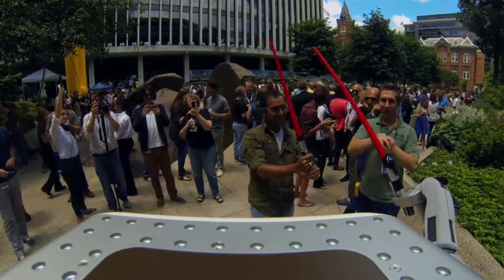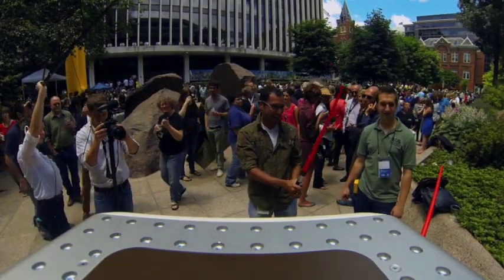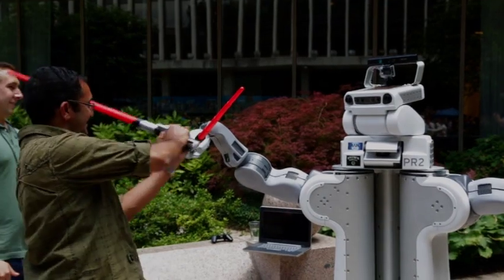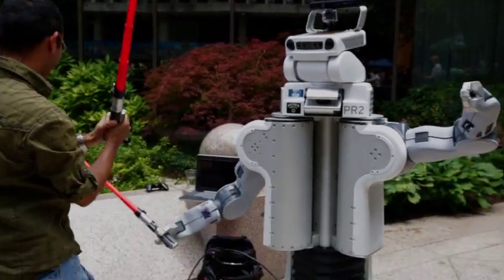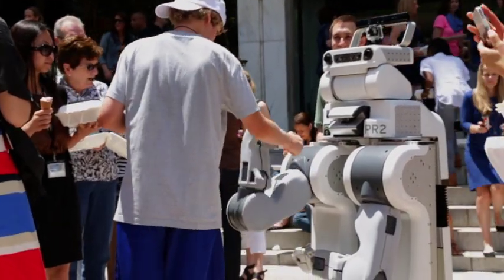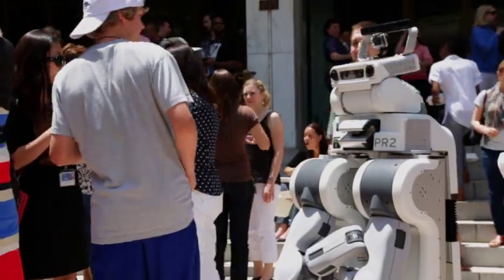There are many different ways you can actually teach a robot. One is you can just show the robot what you want to do. You can have the robot watch you do something. That's really hard because the robot now has to track your movements and has to perceive what are the things that you're interacting with. A much easier approach is to just take the robot's arm and guide the robot's arm through the motions that you want it to execute.